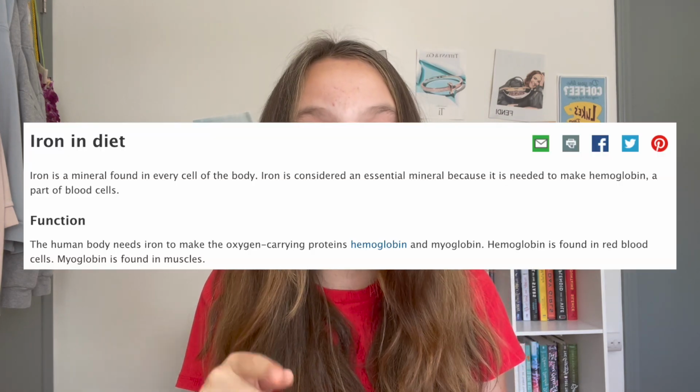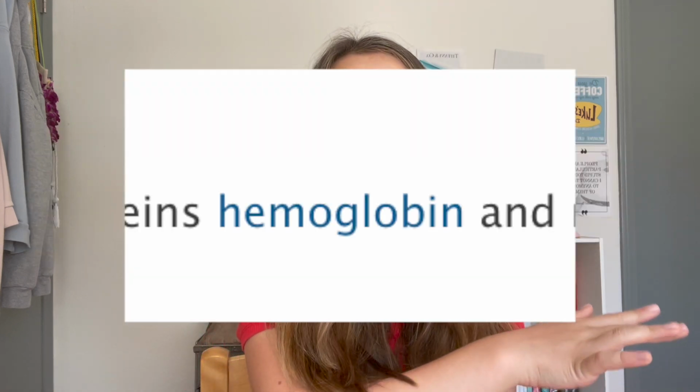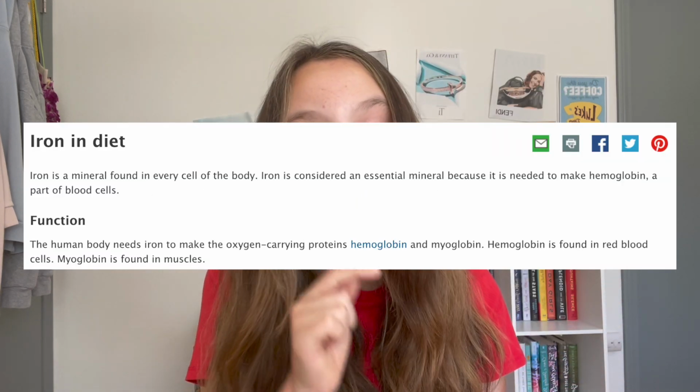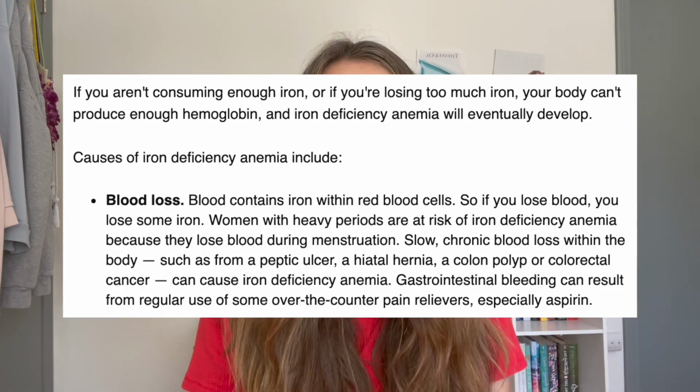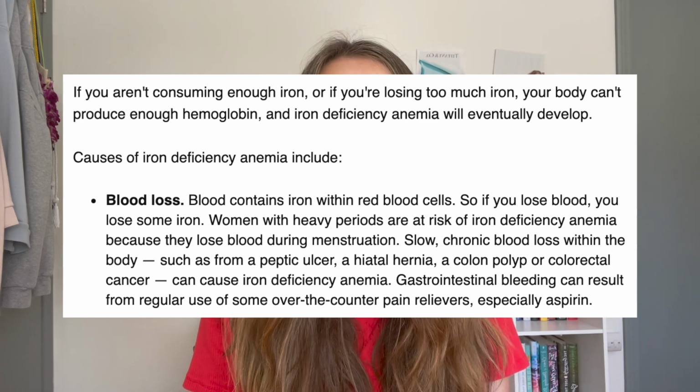Medline Plus says that the human body needs iron to make the oxygen-carrying proteins hemoglobin and myoglobin, and hemoglobin is found in red blood cells. Since you lose so much blood and other uterine fluids when you're on your period, it's really important, according to the Mayo Clinic, to eat foods with iron in them. Just because you have periods, you're at risk for becoming anemic or iron deficient.